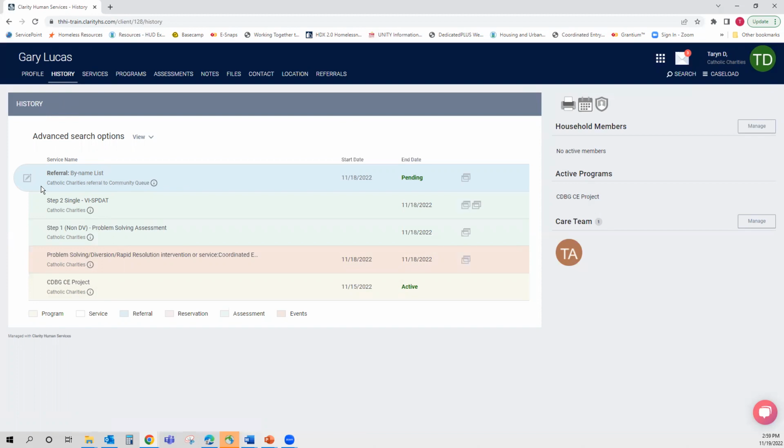Please be mindful of your role, because you may not be able to change or edit some fields. As an agency manager, you're able to refer clients in your agency to one of your projects. If that is the case, you'd be able to see pencils coming up, and you'd be able to delete or edit information. Some of you may only have this eye where you're only able to view.